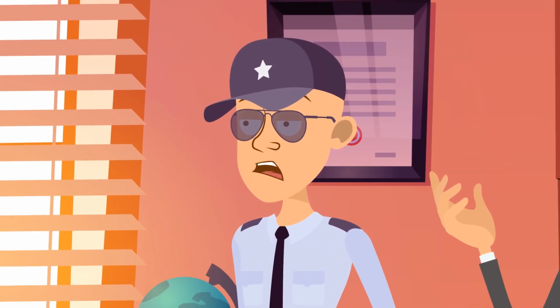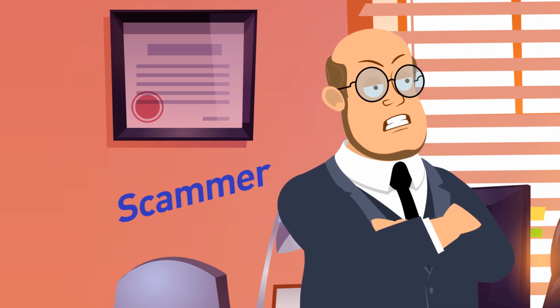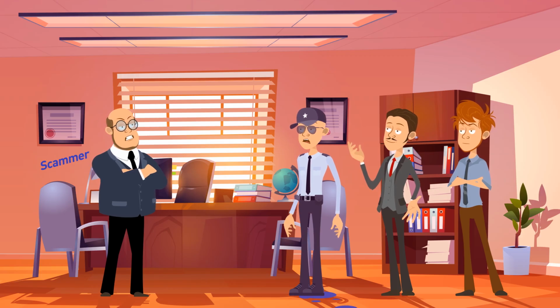The guard. Take a look at his shoes. He left some footprints on the floor, and they look identical to the paint footprints left in the boss's office.